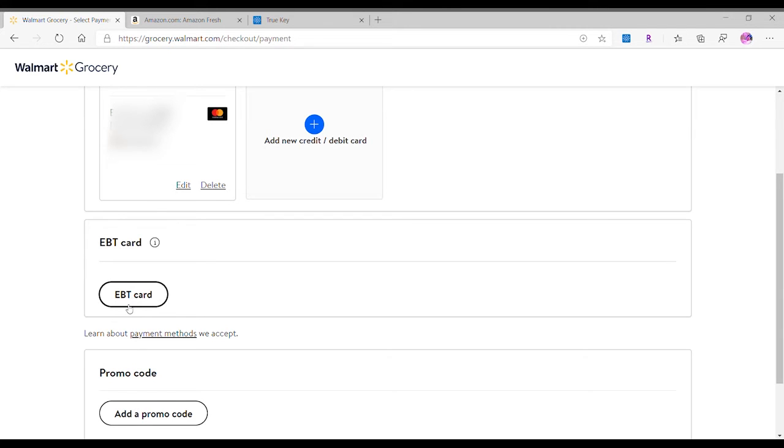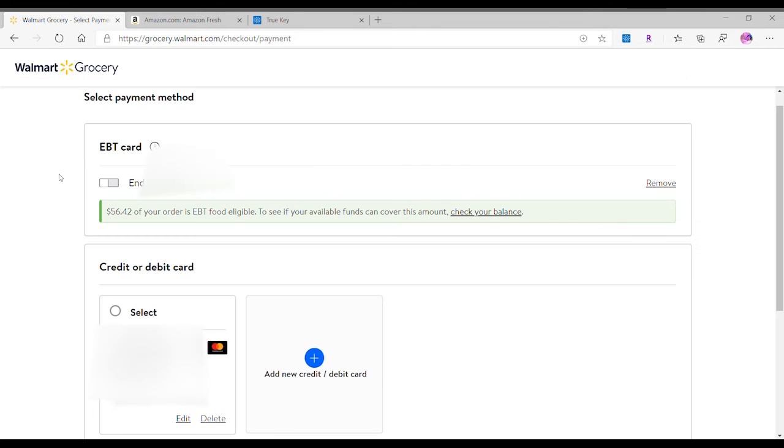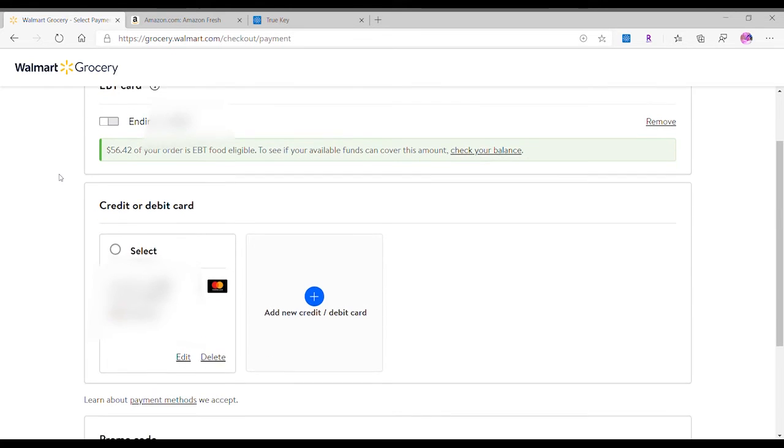But for right now, we're going to add an EBT card, right? Now, EBT, select the first name, your last name, and then your EBT card number, right? So that's what we're going to do, and we're going to save it. Okay, once you type in your EBT card, you're going to save it, right? Now, automatically, it's not going to show up.